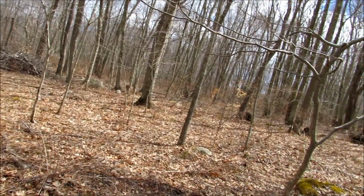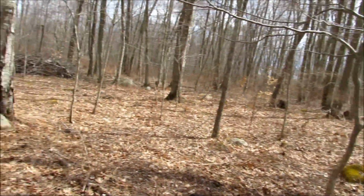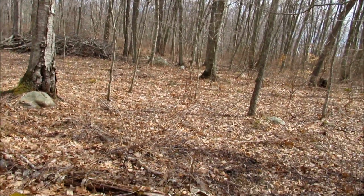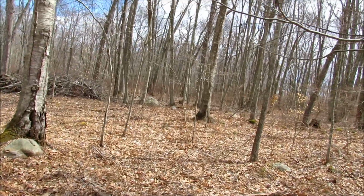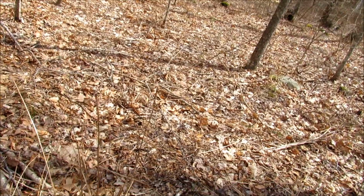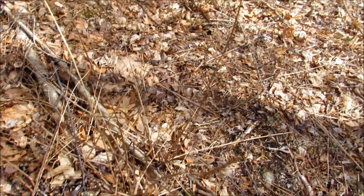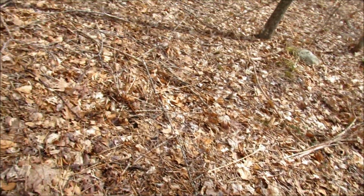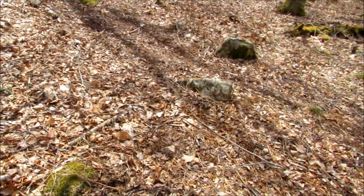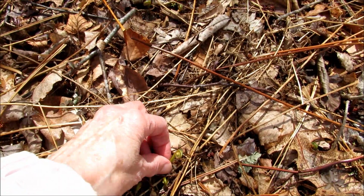This area is going to look very different come late spring because this whole woodsy floor is going to be covered with ferns. And how do I know that? Well, number one, here's last year's fern fronds poking up. You see a bunch of them laying on the ground. And I just walked by some tiny, tiny fiddleheads coming up everywhere.